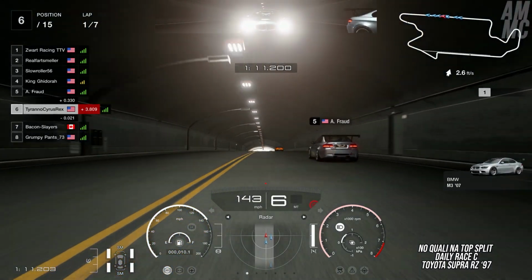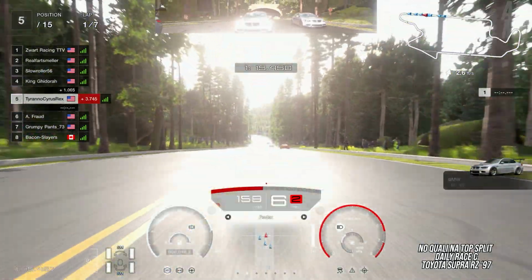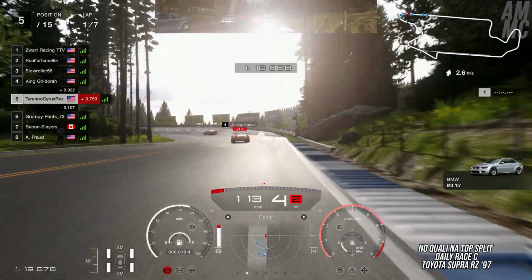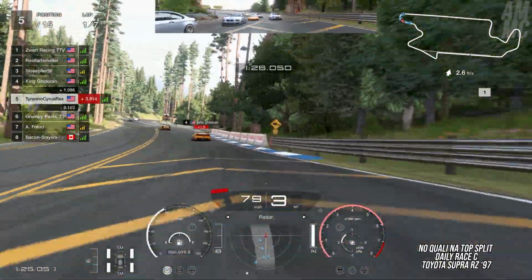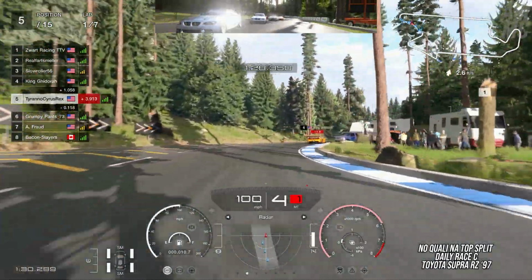I'm also realizing that a whole bunch of crazy stuff happened while I was talking about everything, but we've already found ourselves in 5th place. That is definitely partially because we got a nice bump from Grumpy Pants, and like I always say, the absolute best strategy is making friends in the split that you're in, because if you can work with someone, you're always going to have a bit of an advantage.